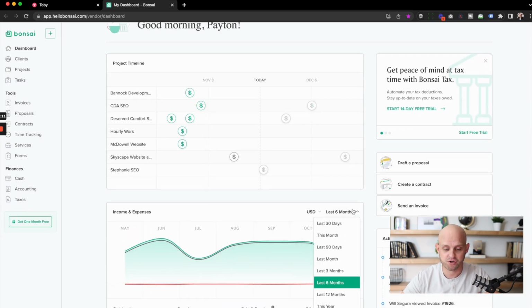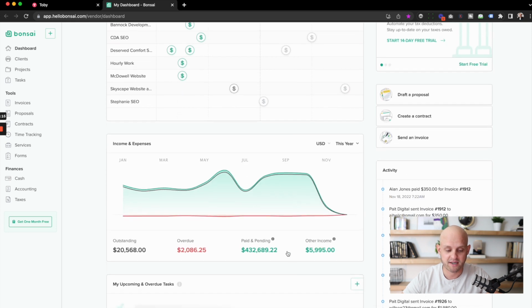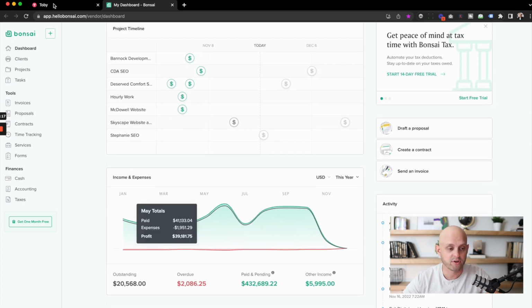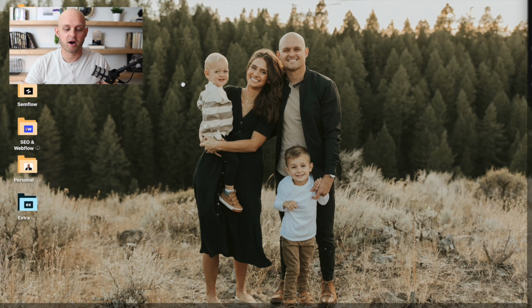You can see here we're tracking all of our agency finances, which is really nice just to see that general overview. And then I also have Chase Bank, Fidelity, PayPal, all the other financial institutions that I use for my banking, for investing, whatever it might be. Okay, so now I want to talk about a couple efficiency hacks that I'm using on my laptop just to help me be more productive and utilize the full power of my laptop, okay?